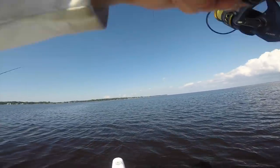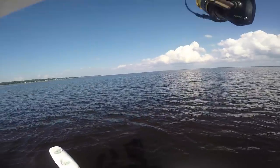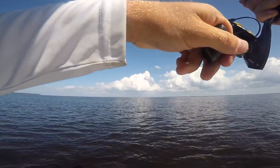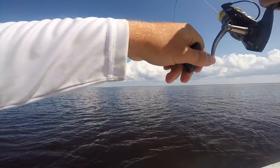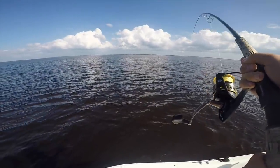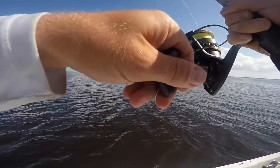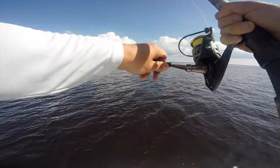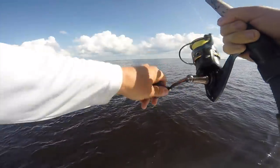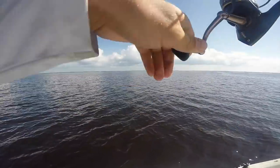I'm on. Yeah, I'm on. Hey, babe. Here we go. All right, y'all, hooked up. First Neuse River drum. Here we go. That's what I'm talking about, y'all. Sorry, this is my first Neuse River drum here. This thing is giving me a run for my money.